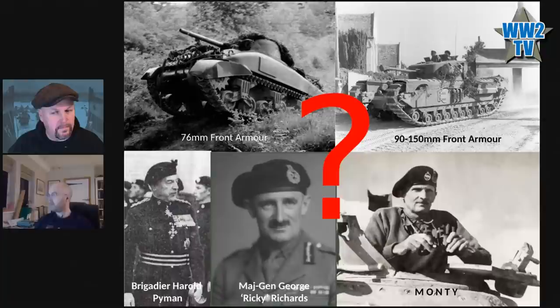So Pyman advocates separate doctrine. He had commanded 3 Royal Tanks in North Africa, and this is someone who does know armour very well. He has a good amount of operational experience. And he says they should hang back and they should shoot in the infantry. So basically we've now got sort of mobile indirect artillery employment of tanks.